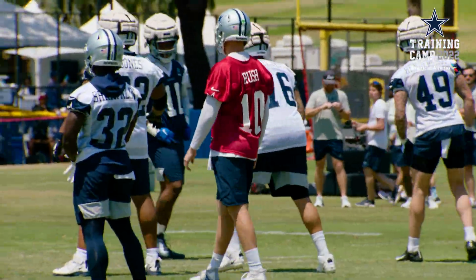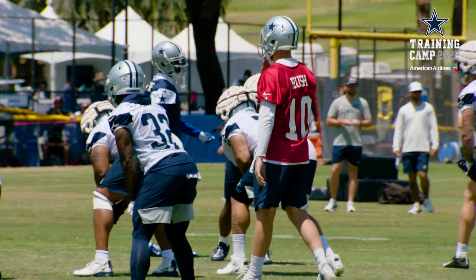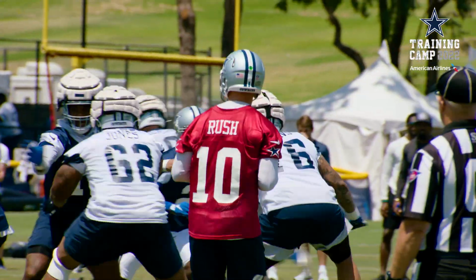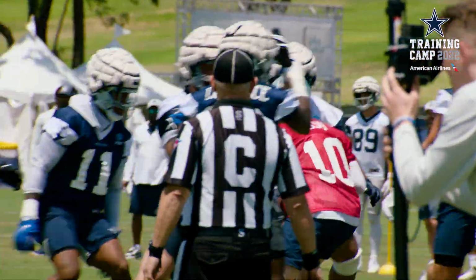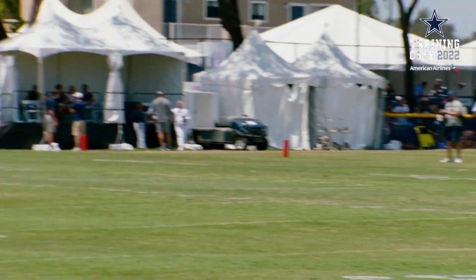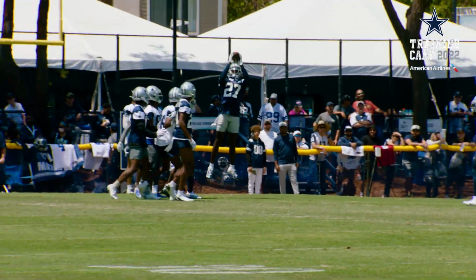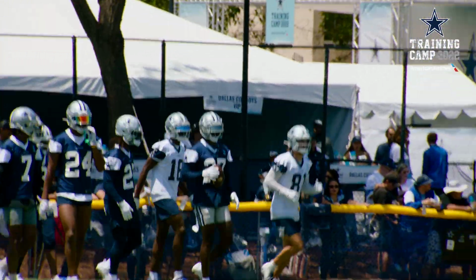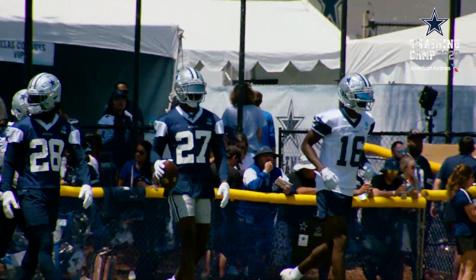A secondary that led the NFL in interceptions last season. TJ Vasher now back on offense. Aaron Champlin in the backfield, and that's a sack. How about Leighton Vander Esch, DeMarcus Lawrence, and a slew of Cowboys defenders in the vicinity. Not only was it a sack, but then on the Hail Mary attempt here at the end of the drill, Jaron Kearse comes up with the pick.